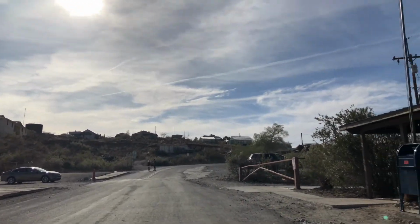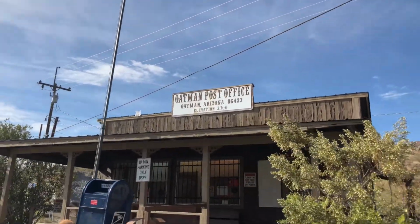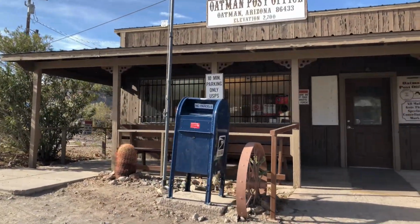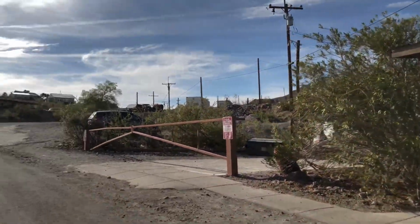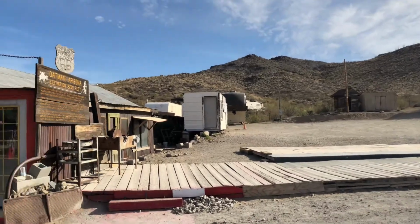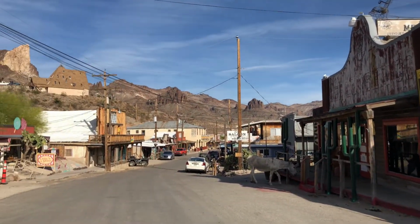There's the Oatman post office. It is a real post office. That, ladies and gentlemen, is the town of Oatman.